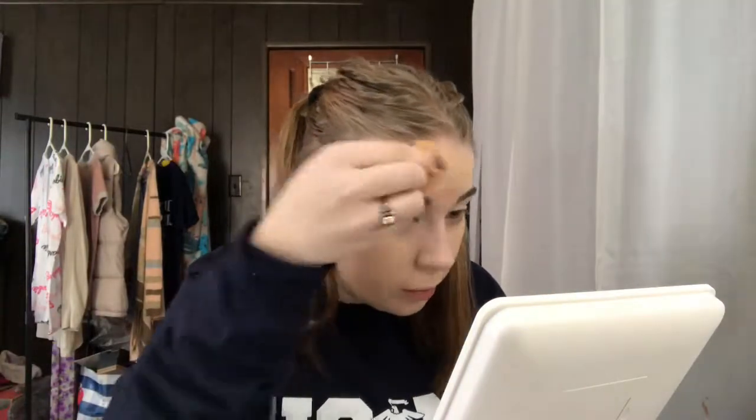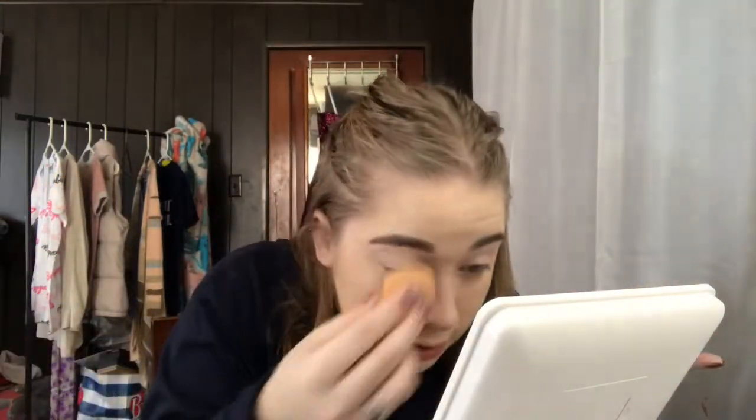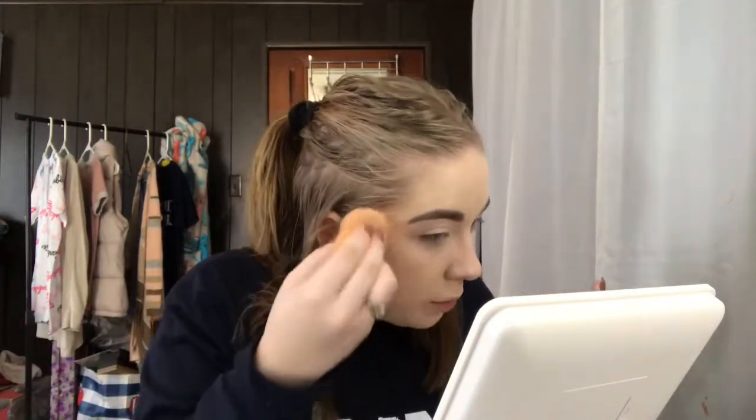Let me read that. The package didn't say if it was full coverage or not, but it might be buildable. I'm not seeing full coverage, but it's not bad. The only issue is right now it's just a little yellow for me. Their shades are just a little too dark for me. I'm a very pale person, so that's just gonna have to be how it is. But this was much better than the drops when it came to the shades. That's the only thing. It's just a little dark for me.